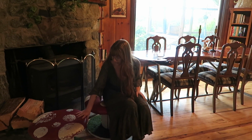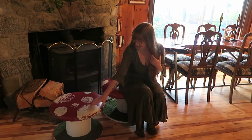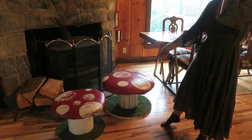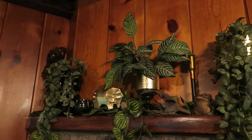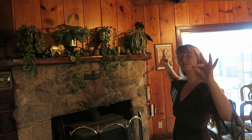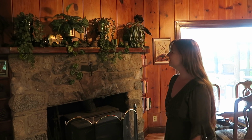And they already had this kind of leather textured upholstery on them and the toadstool-ish look, and then I just painted the bases of them white and then glued the moss on them. So it was a fun little DIY. And then all of these plants, these are all fake right here. All my real plants are in my breakfast area over there, which we'll get to in a second. But yeah, I think the greenery just adds a lot to the place.